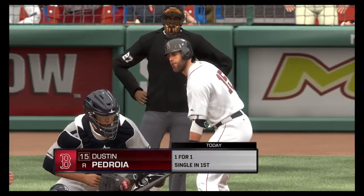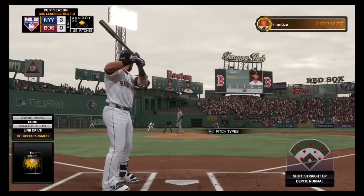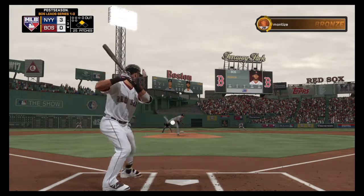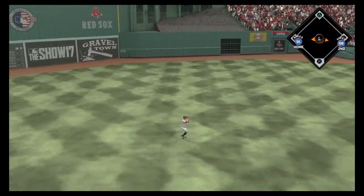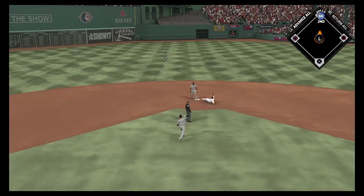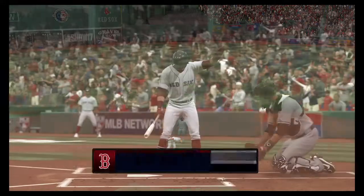Here's the second baseman now, Dustin Pedroia. A base hit in his first trip. Dustin Pedroia. Drilled right back up the middle. And that's through into center field. Base hit. Nunez rounds third and is digging for the plate. And the run is in to score from second. And he is in there.